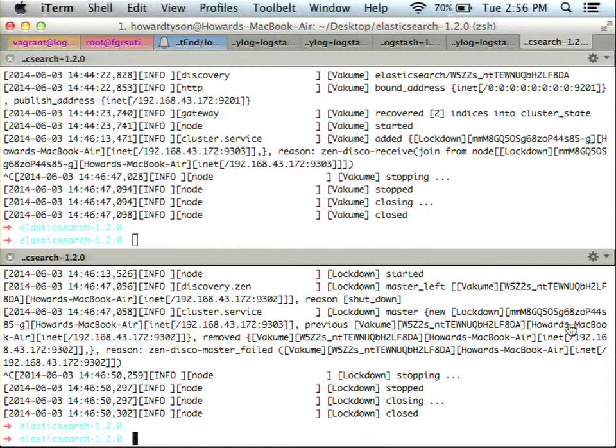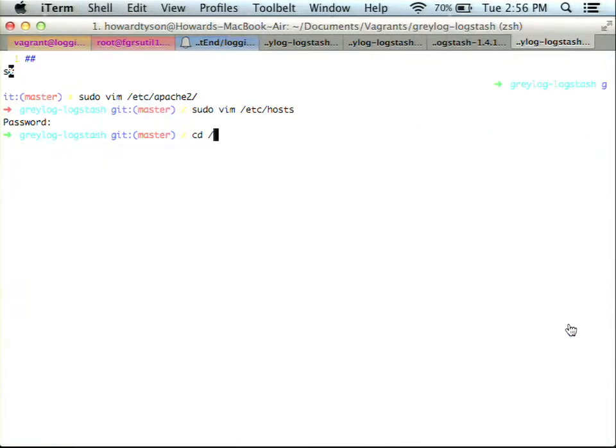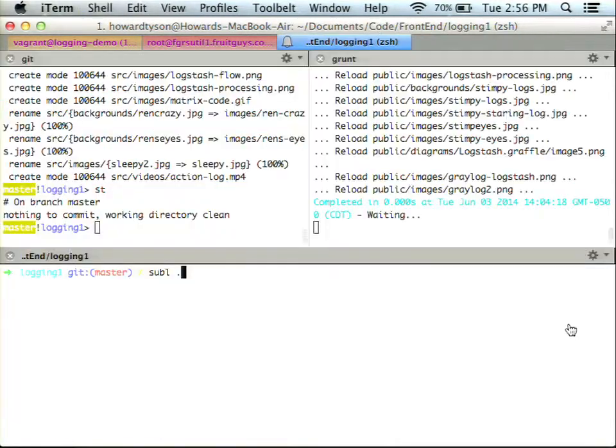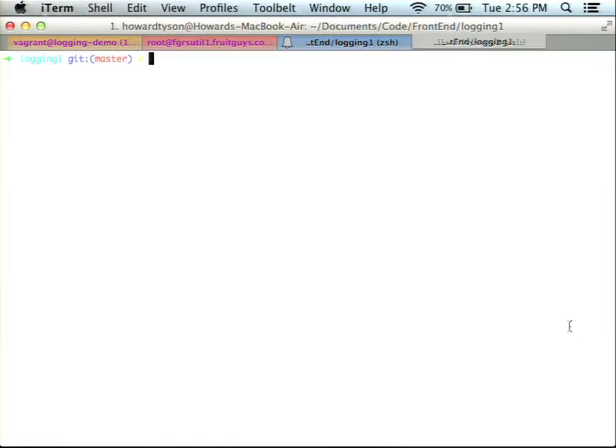Is Kibana built into Logstash? Kibana's not, kind of, sort of. Kibana's not really built into Logstash so much as I think Logstash real quick goes and downloads it for you and then serves it.